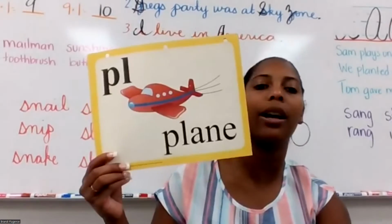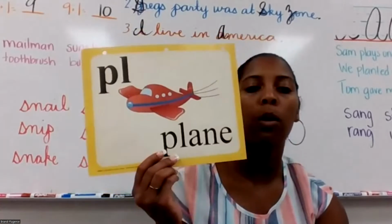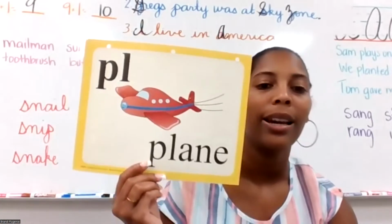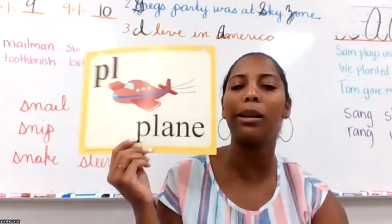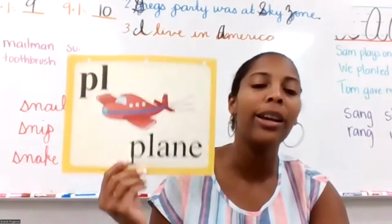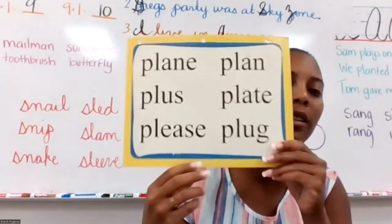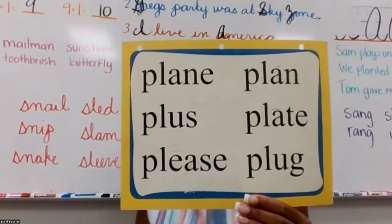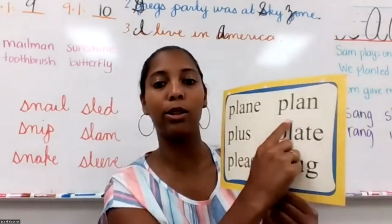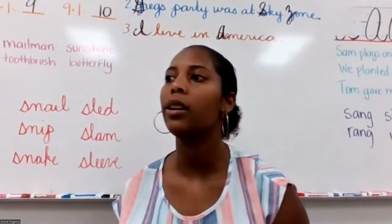Next one, PL says pull, pull, pull, and plane. All right, this is whenever you are trying to do something and it's a big thing that you have to do, it's good to make one of these so that you know exactly what you need to do instead of just going at it and not knowing. It's important to make one of these so that you say, okay, I have to do this, then I have to do that, then I have to do this. It's important to make a what? Plan. To make a plan. Your plan will help you to figure out what to do. It was plan. Make a plan.